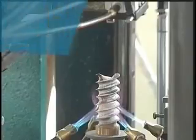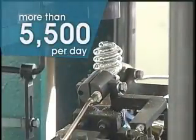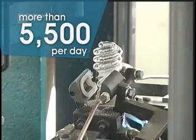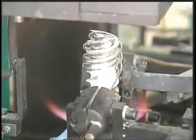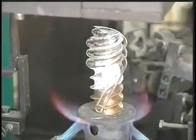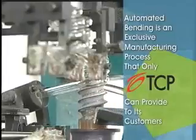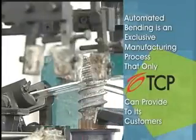Each machine produces more than 5,500 pieces a day. That is nearly 5 times as many produced by the company's hand benders. The automated machine has helped streamline manufacturing, allowing the company to operate more efficiently. Automated bending is an exclusive manufacturing process that only TCP can provide to its customers.